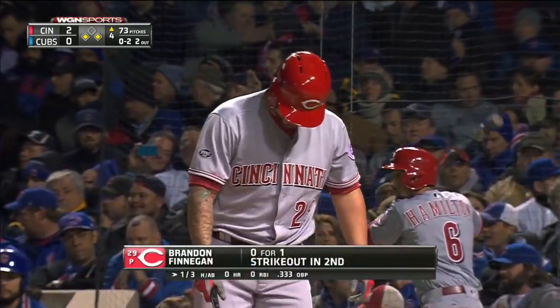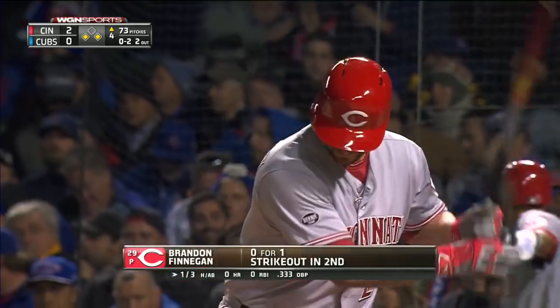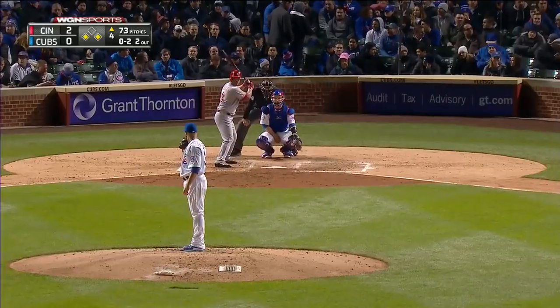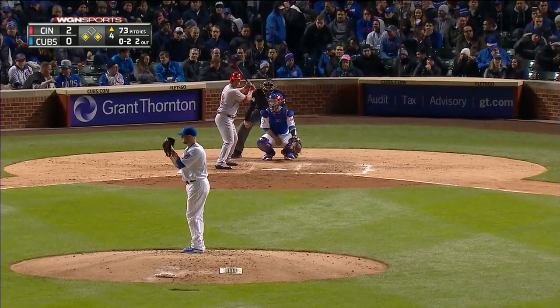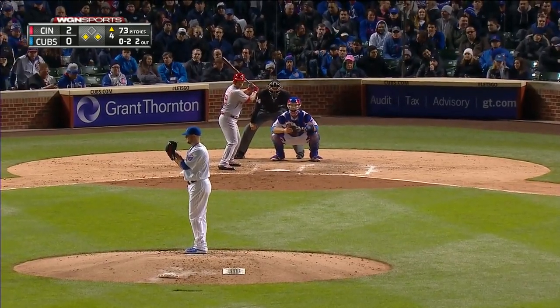Phillips led off the inning with a single. Moved up on Mesoraco's ground out. Stole third with Bruce batting. After Bruce struck out, Duvall has drawn a base on balls. And now it's 0-2 on the pitcher, Finnegan.